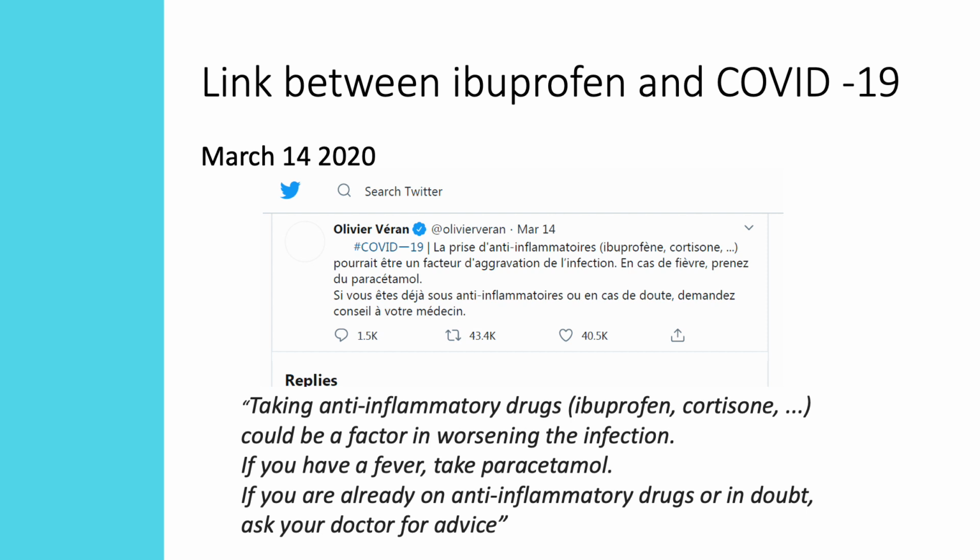Based on this preliminary letter, the French minister, Dr. Olivier Véran, tweeted on March 14, 2020, that taking anti-inflammatory medications, ibuprofen, could be a factor in worsening infection. If you have a fever, take paracetamol, also known as acetaminophen or Tylenol in North America. If you are already on anti-inflammatory drugs or in doubt, ask your doctor for advice.